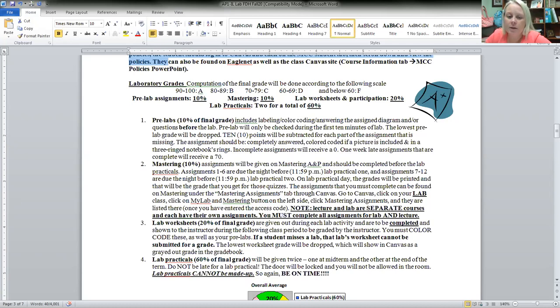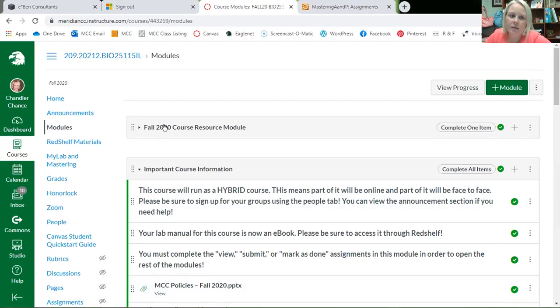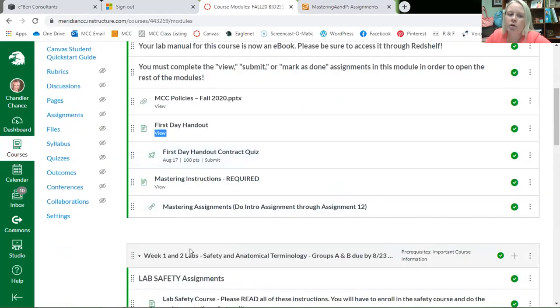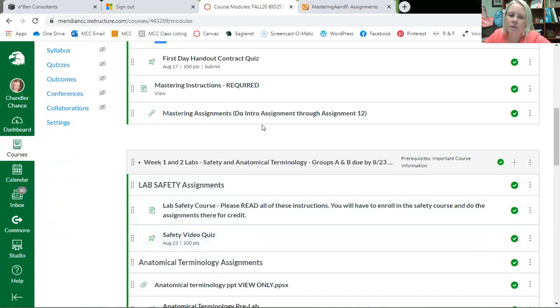While I'm thinking of it, let me show you my screen again. All right, so we're going to go back to your course. If you click on modules, that's basically where you will find all the course content. And I hid this first section because I don't want to look at all that every time. And so here's your important course information. Notice that it says you must view, submit, and mark as done the assignments in order to open the rest of the modules. So if you look under here, it says view, submit, view, okay? So you're going to want to make sure that you do those things, okay? Otherwise, all of this stuff below that is going to stay locked until you do, okay?